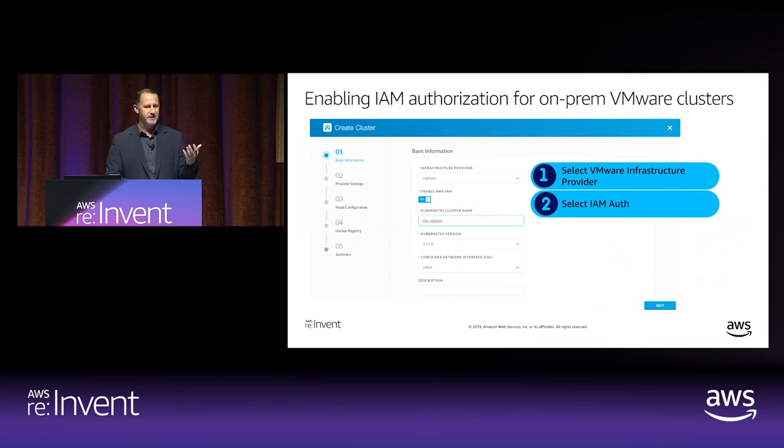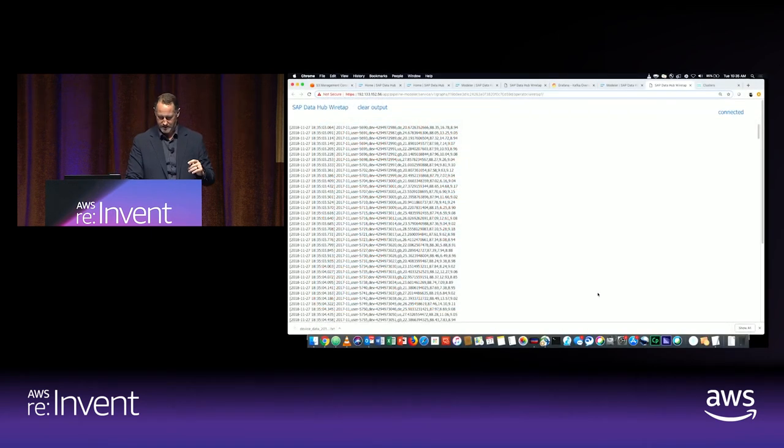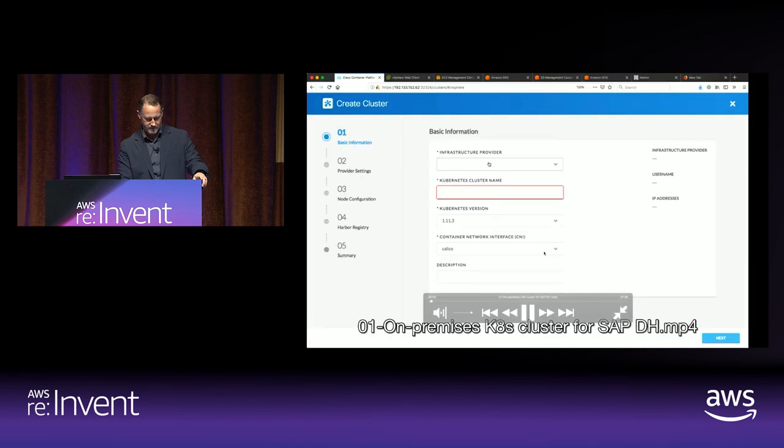When we actually build these clusters, we're choosing the provider. Here we're using VMware on-premise, but we're enabling IAM. We're selecting some things like what we want the cluster to be called, et cetera. We'll go into some details there, and it's given us some capabilities. So let me flip over and we'll do some actual videos here, and then we'll flip to some live demos. Okay, so we can skip Lars's demo.